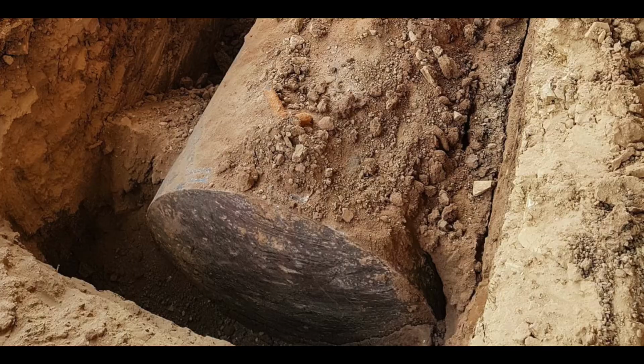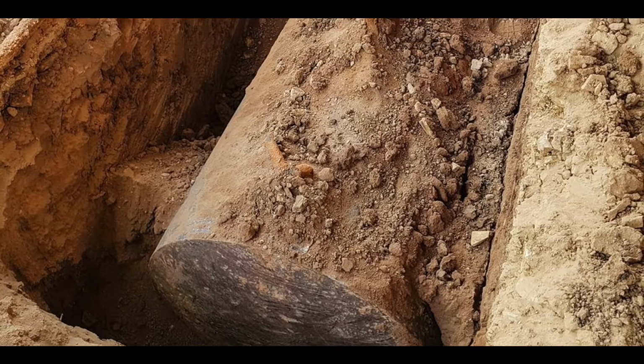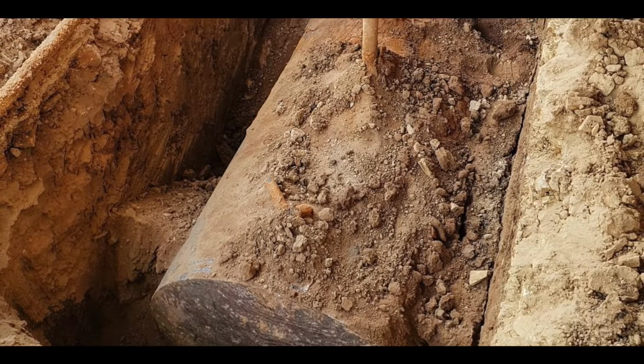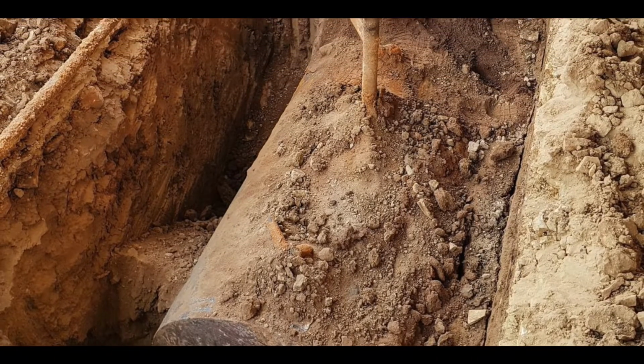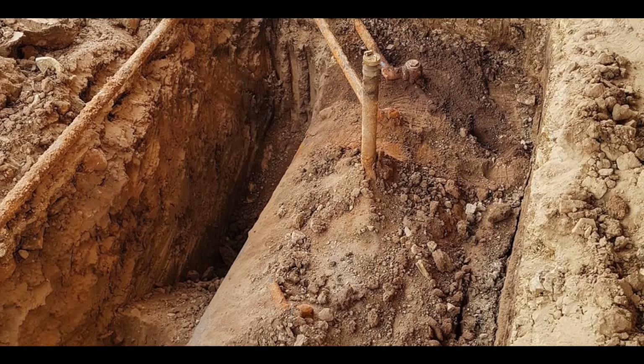Well, underground fuel tanks are basically a ticking time bomb. They're a steel tank put underground, connected to a bowser with steel lines and vents, and all it takes is one part of that system to fail and you can end up leaking fuel into the ground.